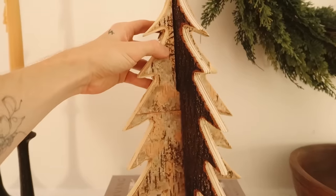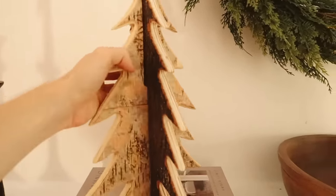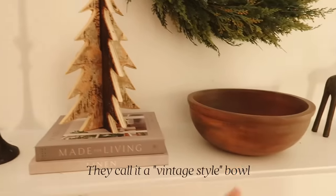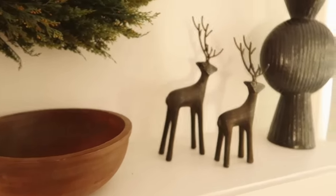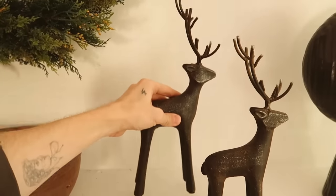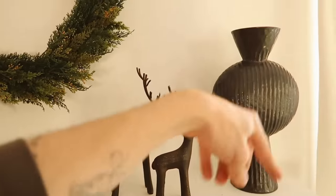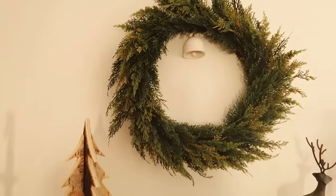I love this because I like how one side's birch and then one side's darker, so you can kind of pick what you want to see when you lay it out. So I think that's really cute. And then this is a vintage bowl from Target. These iron reindeer are also from my shop. I am obsessed with these. They're literally so heavy. They're like wrought iron, but I feel like they just add such a nice metal look to the space. Same vase from last time, a little wreath from Target there.